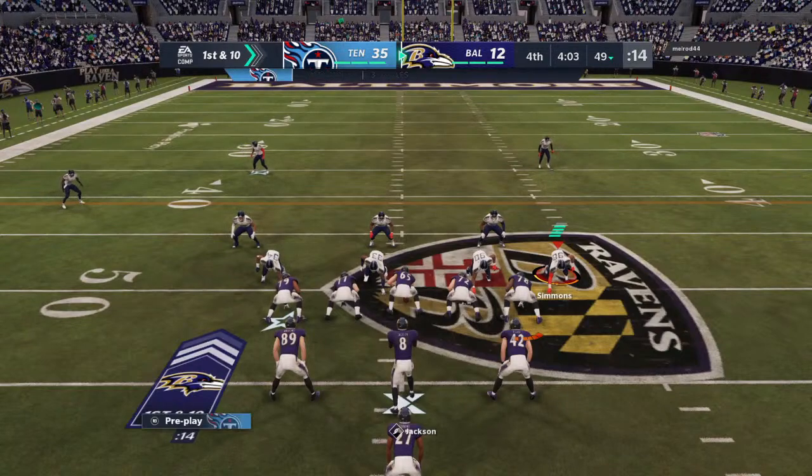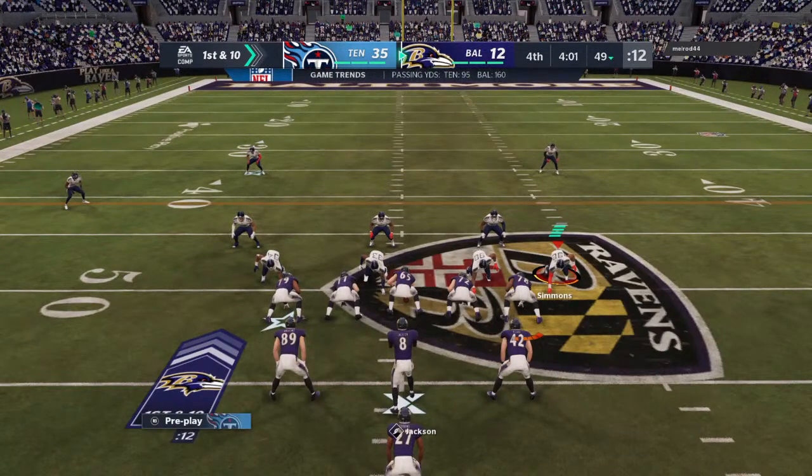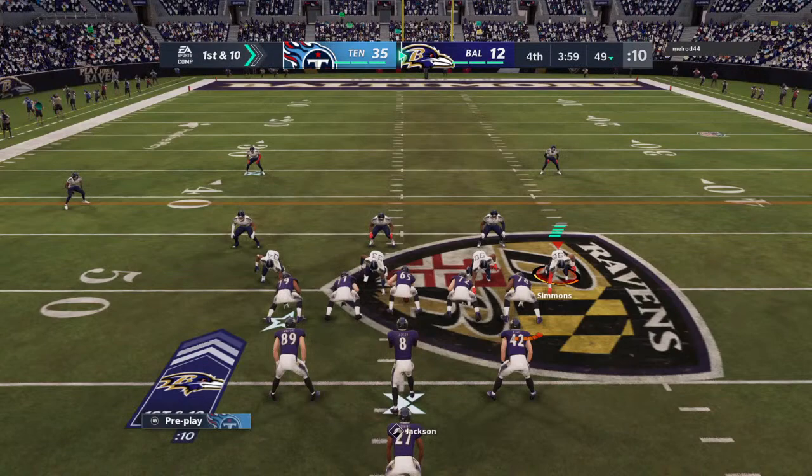Strip that ball. 54 is Mike. 54 is Mike. Check, check. Watch 54. Here we go. Let's bring it. Let's go.